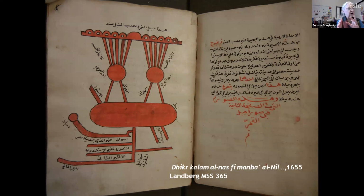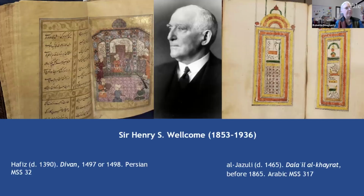And in this book, the compiler, because it's anonymous, we don't know who, attempts to collect everything that he could find in the literature that was available, including this fascinating map of the Nile Valley on the left-hand side. And it is a south-up map. In other words, the southern source of the Nile is at the top of the page, and the Mediterranean Sea is at the bottom of the page, a little bit opposite to what we expect. It's one of the reasons I love to show this. Can I have the next slide?